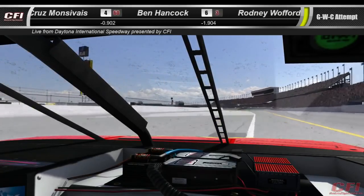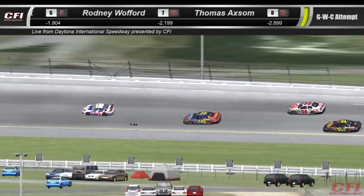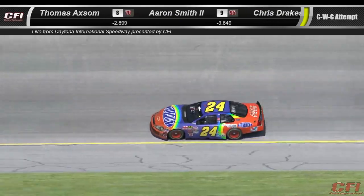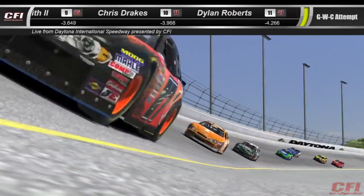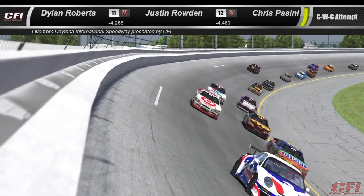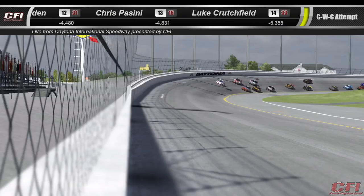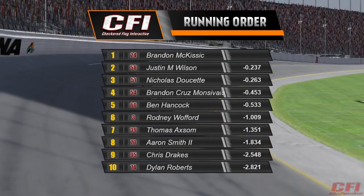And I guess it's safe to say any one of those 26 cars still has a legitimate shot of coming away not just with a good result, but maybe a win if the circumstances conspire in their favor. We're probably going to have lights out on the pace car. Let's see where everyone is at the moment. It's Brandon McKissick in the 24 leading. Justin Wilson second. Nicholas Duquette third. Brandon Monsivice in fourth, looking for his second win in this race.